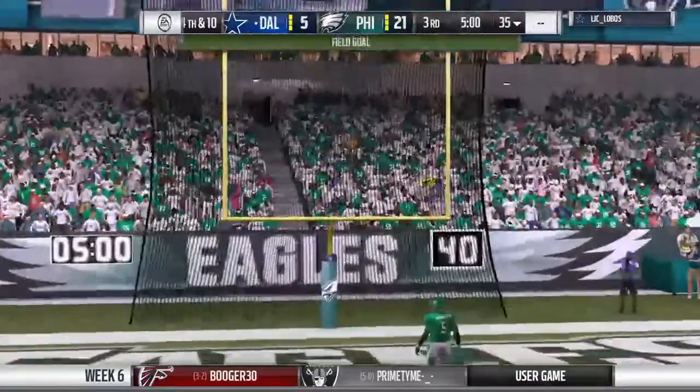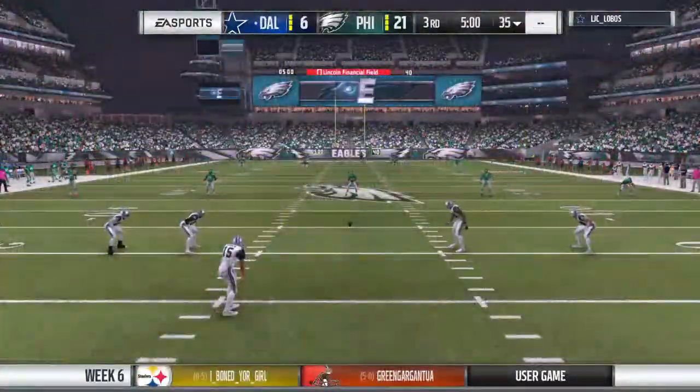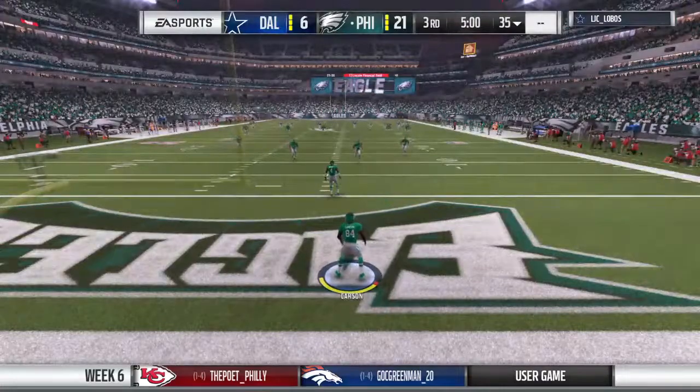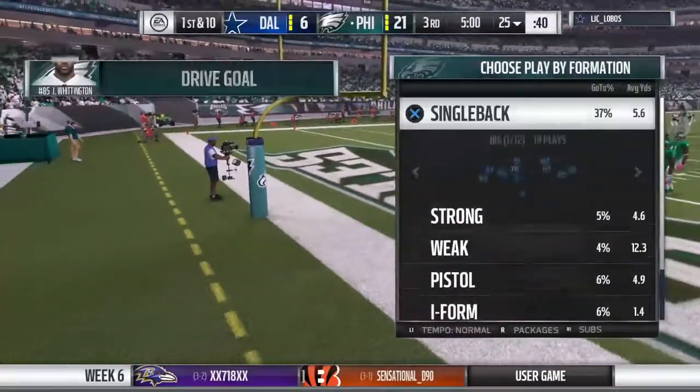And his kick here is good. And the drive will wind up yielding 3. And that field goal caps an 11-play drive. That's a lot of offense to run to only get 3 points, but they'll take them. Anytime you can put anything on the board, you run to your sideline somewhat happy.